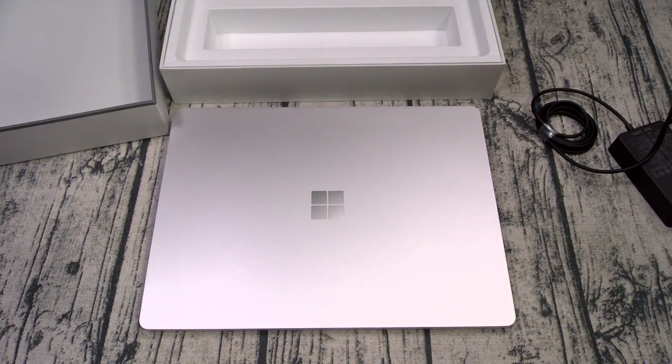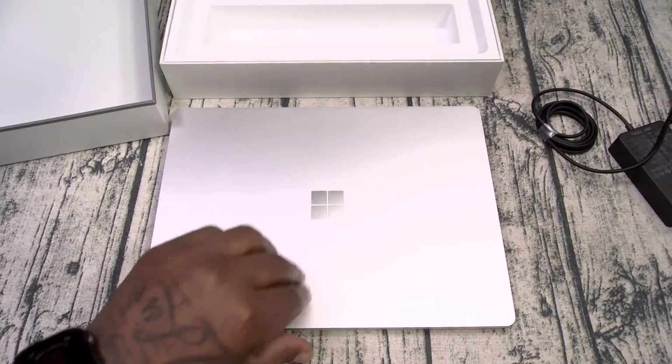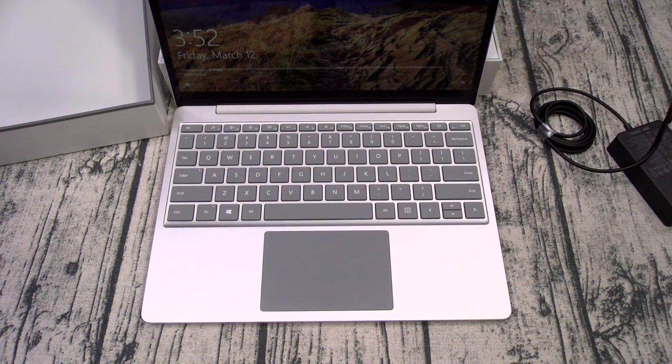Now, real quick, let's do the one-hand open test. Look at that. No liftage. No liftage at all. One finger. Bang. Do that one more time. Bang.